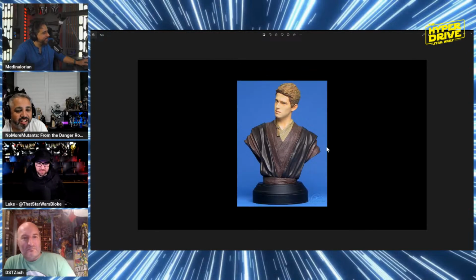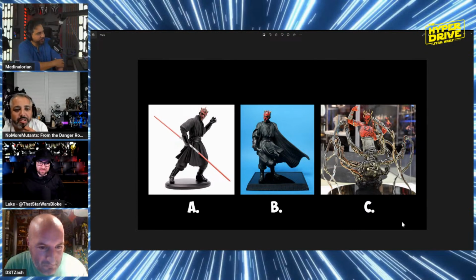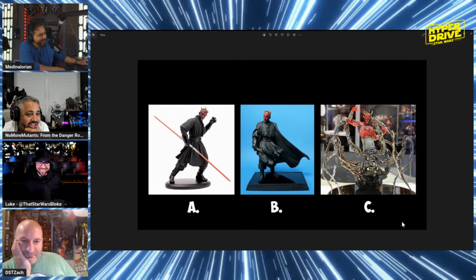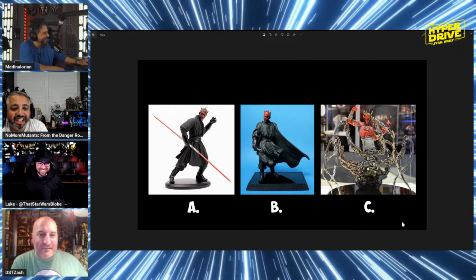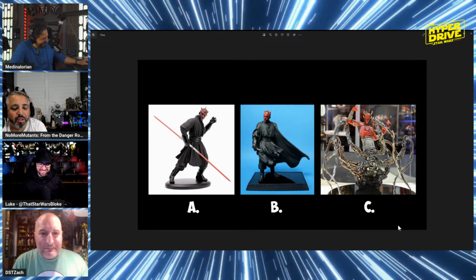All right. So last question. So right now, Zach's still leading, right? Yeah, Zach's still leading by 1. All right. So we're going to pick out the imposter. Which one of these is not a Gentle Giant statue? Is it A, B, or C? I would say B, the one in the middle. I'm going to say A. Zach, you're right, bro. Really? I was looking at the bases. I was looking at the bases too. I thought the B base wouldn't have been it.